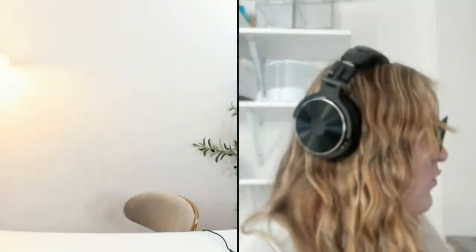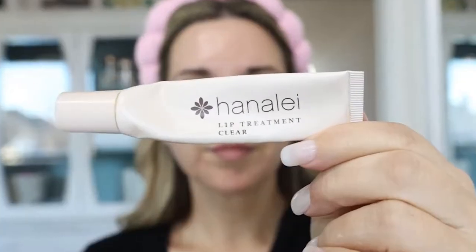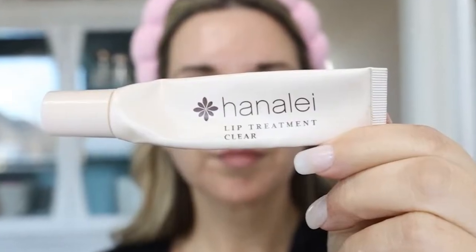This is made with, it looks like it has essential fatty acids, vitamin A, C, and E in it. It's made in Hawaii, made with agave nectar, grapeseed oil, Hawaiian kukui nut oil, and it has shea butter in it. Like Liz said, they have it listed that you can use it before bed as a night lip treatment. You can also use it throughout the day to refresh your lips and keep them moisturized.